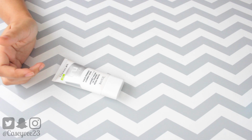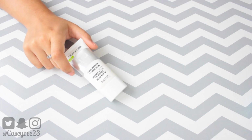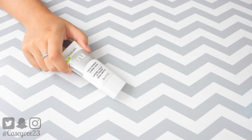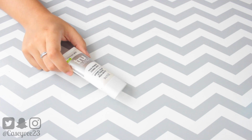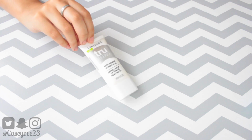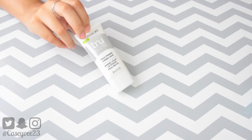This is the CoverGirl True Blend Face Primer for Combo Skin. I like this. It does work pretty well for me, but I feel like it's more of a moisturizer and it doesn't really do much for my T-zone. And as far as the length of my makeup, it doesn't really make my makeup last that long, so I'm gonna go ahead and pass it along to someone this might help. This has a 12-month shelf life, so it still has a few months left in it since I opened it, so I'll go ahead and pass it along.